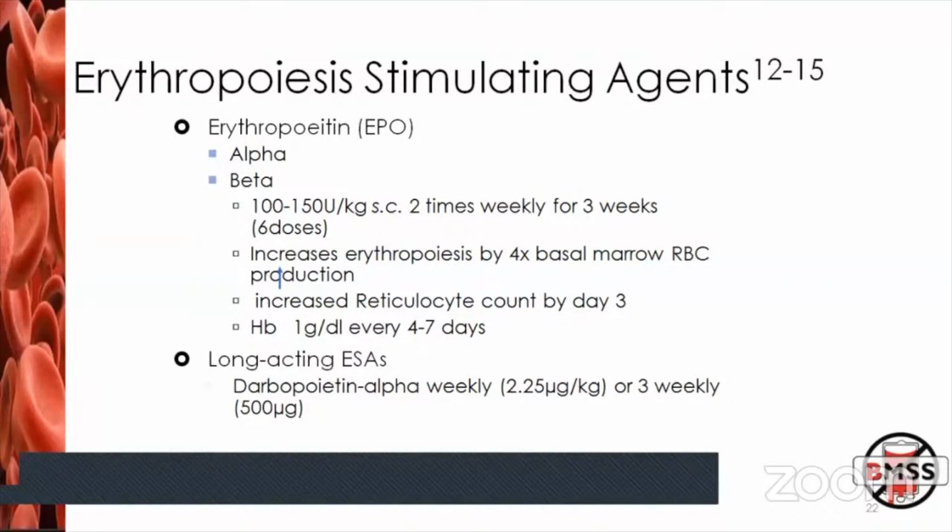For the long-acting erythropoietin stimulating agents, that's the darbepoetin alpha, you could either do weekly or give a bolus infusion every 3 weeks. But like we've seen, there is no magic. You get better results when you start ahead of time.